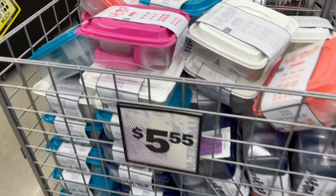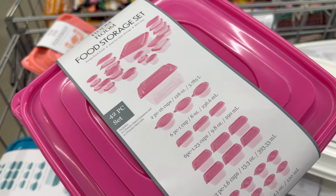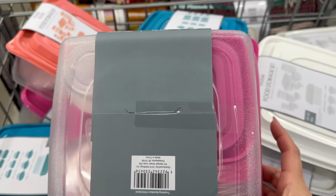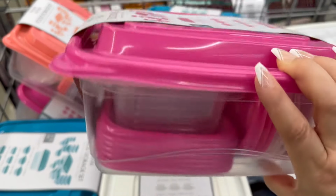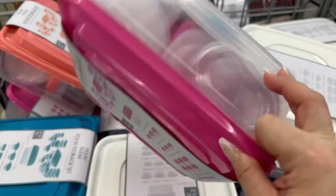And right here, for $5.55, you could get this room-to-room food storage container set. And it comes with a lot of different containers and lids for different sizes. So a 42 piece for $5.55.